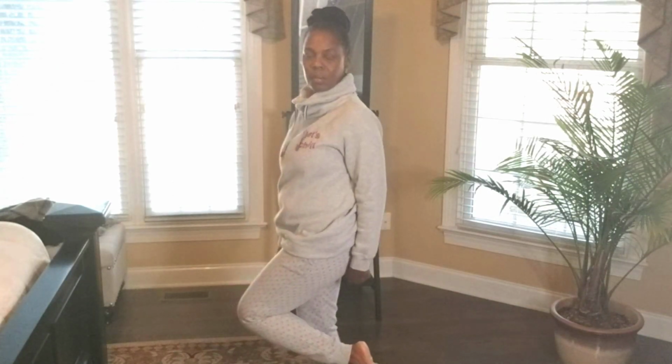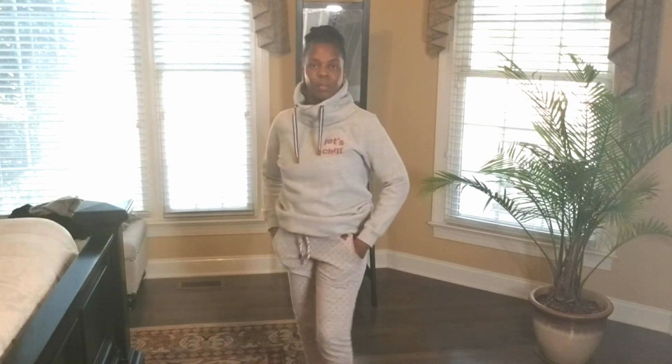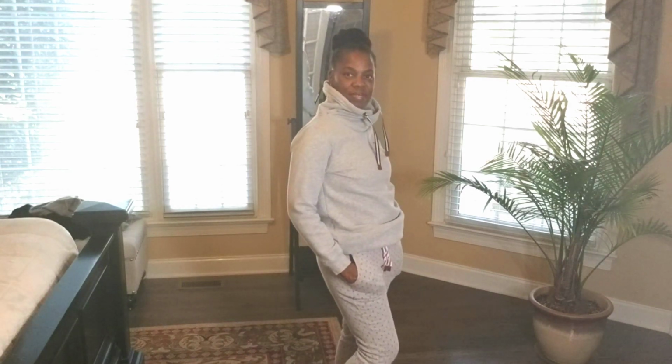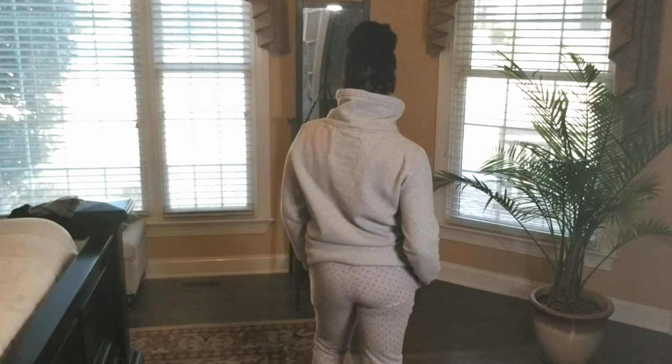These are supposed to be pajama bottoms, but they are so thick that I routinely wear them outside. When it's cold outside, I get excited about wearing this cowl neck hoodie with drawstrings that you can either wear up or down. I pair it with thick pajama bottoms that I wear as sweatpants.